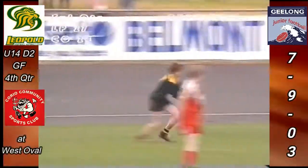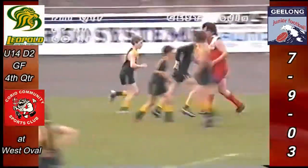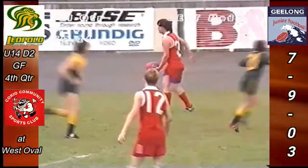Doesn't they know where to go because Corio have their big men all over the place. And he looks to go to the congested area at the half-back flank towards the wing of the ground, and it's turned over at Stuart Alford. They've not been very good as well, Alford. Yep, lots of their big players.